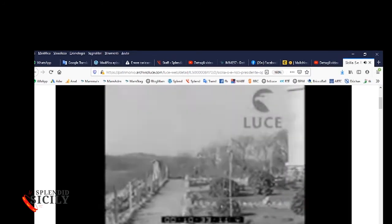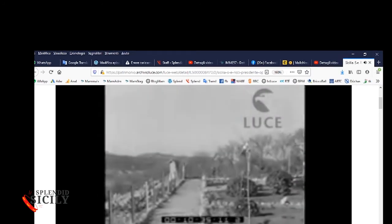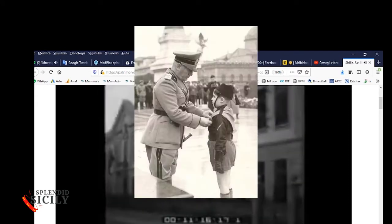A beautiful Sicilian garden. Here is a typical architecture of the fascist period. Carriages, not cars. And here are the young Balillas with lots of uniforms ready to become Mussolini's army. And here it is, the Duce himself, rewarding a young Balilla.